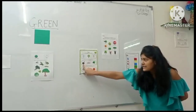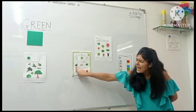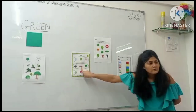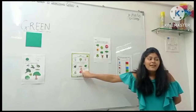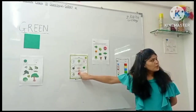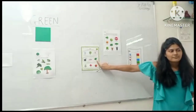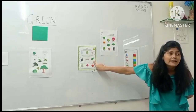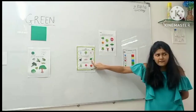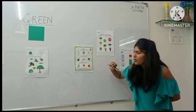What is this? Pan. What color is it? Black. Are we going to circle it? No. What is this? Bun. Is it color green? No. Are we going to circle it? No. What is this? It's a broccoli. Is it green color? Yes. So are we going to circle? Yes, you're going to circle this as a green color object.